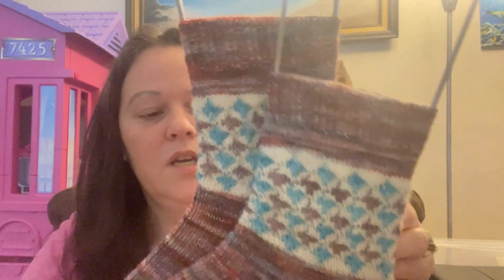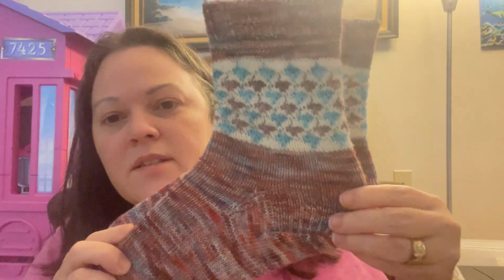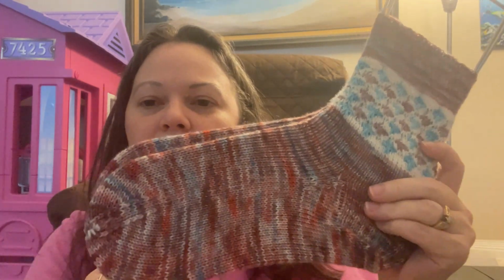I also did, which is in the pattern, a slip stitch heel flap and gusset. And I do not remember how many rows I did for the foot, but I'm pretty sure it was like 47 or 48. And she did a rounded toe in the pattern, and they fit really, really nice. So again, I'm excited to wear these. I think they will be super cute over leggings and some short top boots. Really cute, I think. So I'm excited to wear those this winter.